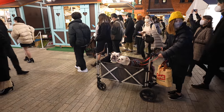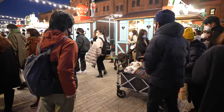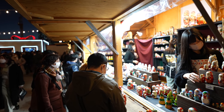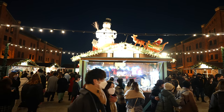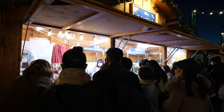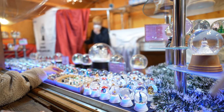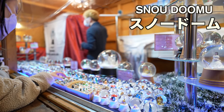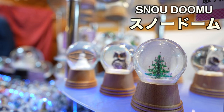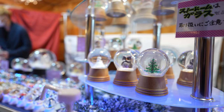One thing I realized is that there are many people bringing their pet. I like it. Oh, that's a snow globe store. Looks pretty nice. By the way, snow globe in Japanese, it's snow dome. Snow dome. It's katakana, but a bit different. So if you are learning Japanese, be careful.